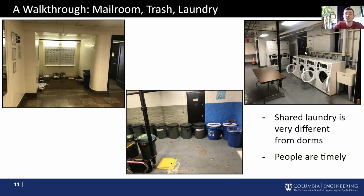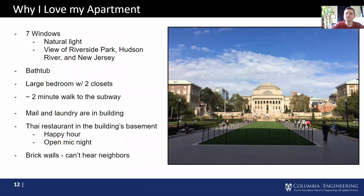I also really appreciate the laundry in the basement because we don't have room for it in our bedroom. But it's also a really important point to say that shared laundry is very different in this sort of apartment building than you would traditionally think of in a dorm room. People are very timely and they don't take stuff out and leave it on top of the laundry unit, that sort of thing.